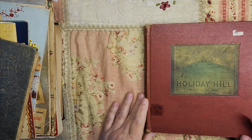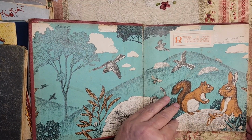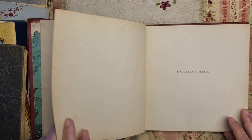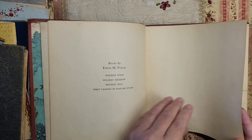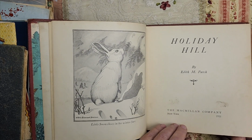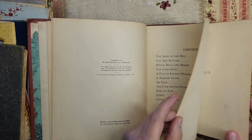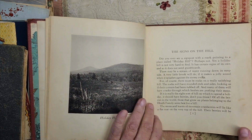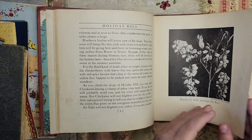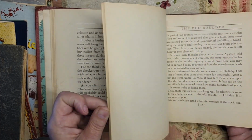This is Honey Hill by Edith M. Patch. And this cracked me up. Remember to wash your hands before you read this book. Tisk tisk. I don't think they listened. There are a bunch of fingerprints in this book. Wilfred Swancourt Bronson is the illustrator. Nice matte pages and tons of pictures. And it tells a story of what you might find on your trip and what they are and what they do.